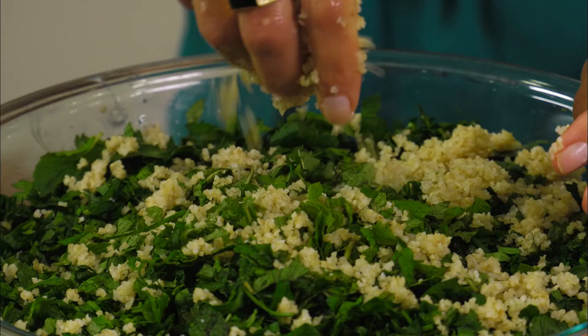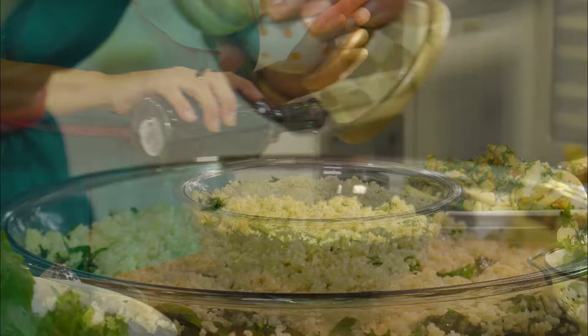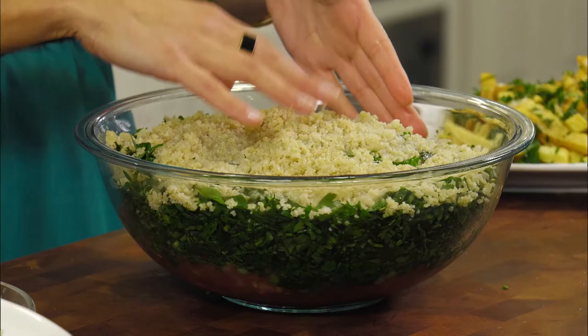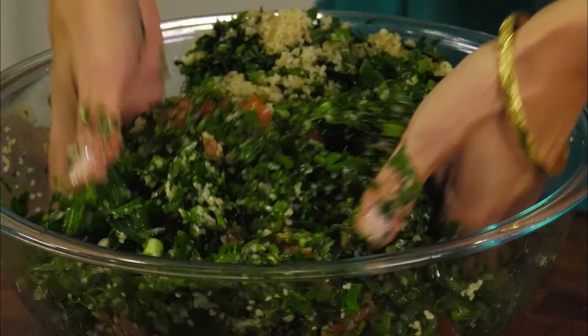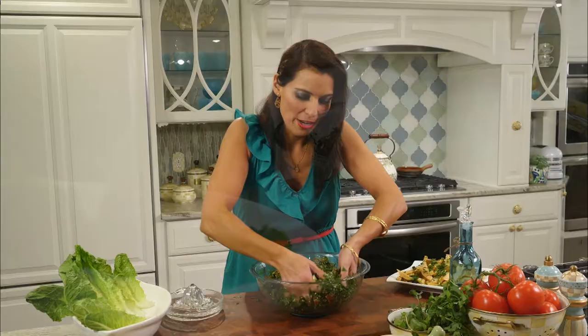Okay, now we're going to toss this up in some fresh lemon juice, olive oil, and sea salt. And now we're going to give it a good old-fashioned Lebanese mix using our hands, scooping underneath where those tomatoes have been nestling, and all of their delicious juices. They're being thoroughly incorporated with the flat leaf parsley, our scallions, our spring onions, our fresh mint, of course, and our fresh lemon juice, olive oil, and sea salt.